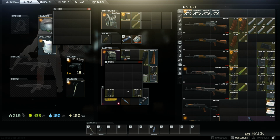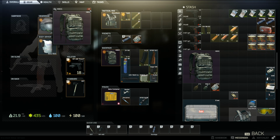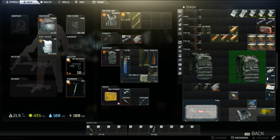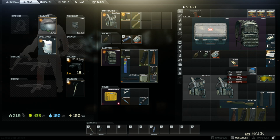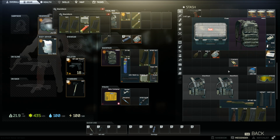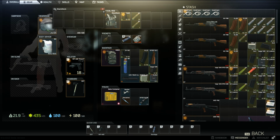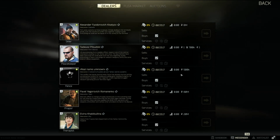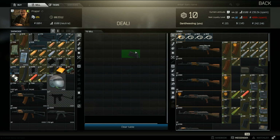Dial that. Okay. Backpack inside of a backpack. Now we're getting somewhere. Empties. Ooh, almost empties. Okay. This will go in the sell stack here. I like it. Let's go clear that out of our inventory here. Sell it to Proper. All of this. Get rid of it.